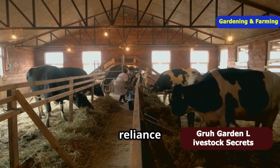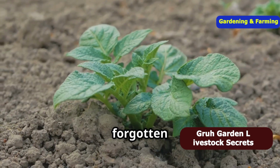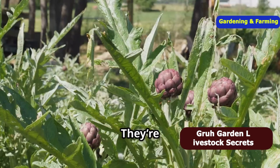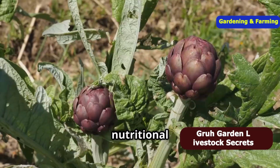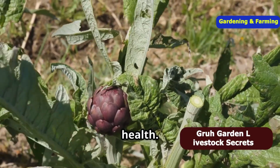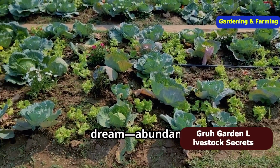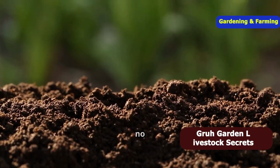They reduce your reliance on stored feed and provide winter nutrition. Plant Jerusalem artichokes in a forgotten corner or a large container. They're a set-it-and-forget-it crop, perfect for busy homesteaders. The nutritional value is outstanding: carbs, minerals, and prebiotics for animal health. They're a permaculture dream, abundant, resilient, and self-sustaining. One planting gives you years of feed with almost no effort.